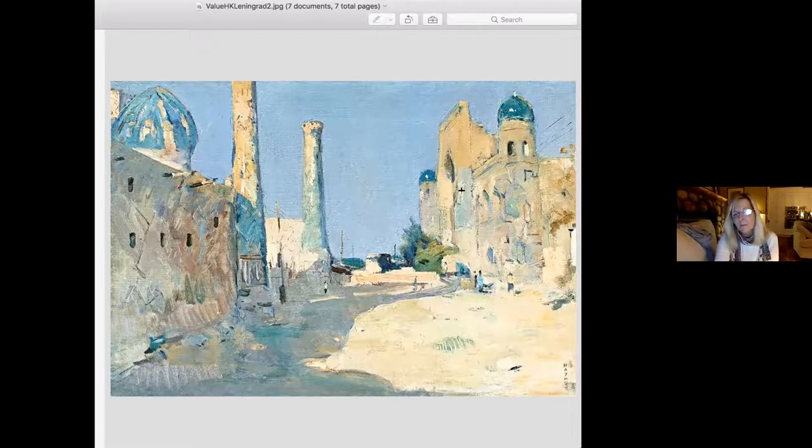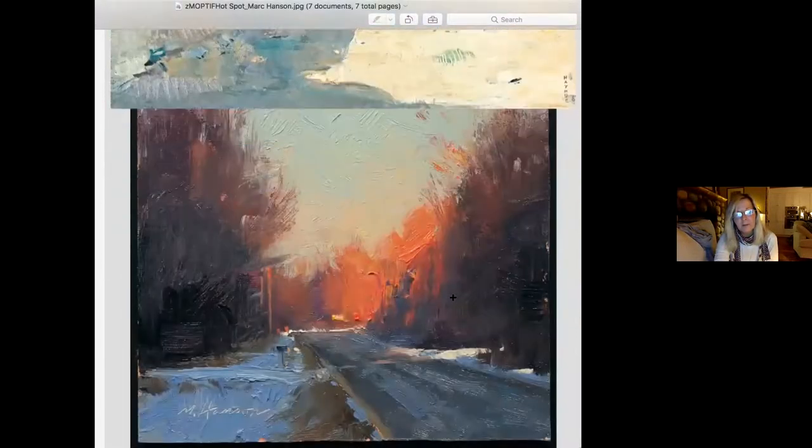Look at what happens with these blues when you squint down. They're exactly the same color value as these oranges. It's wild. So there's no broken structure there. It holds together. Okay, what do we got next?